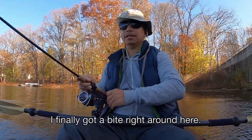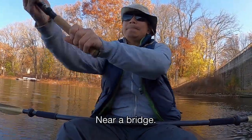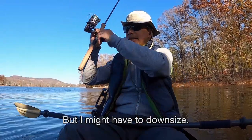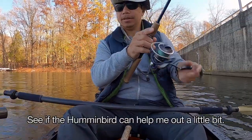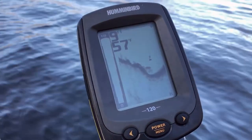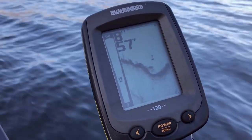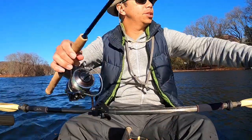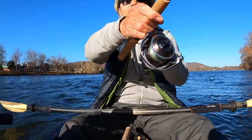And I finally got a bite right around here near a bridge. This might be the spot, but I might have to downsize. See if the Humminbird can help me out a little bit. It is time to whip out the fish finder to help confirm that there are indeed fish below, and to show me what the depth is. Switch to a small curly tail, a jig and grub. I'm trying to catch something on this challenging day.